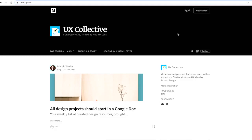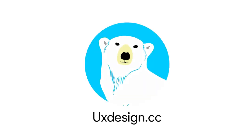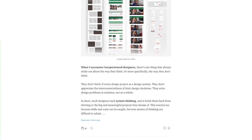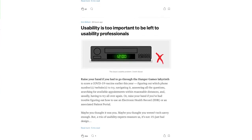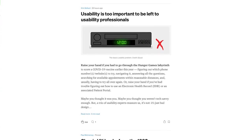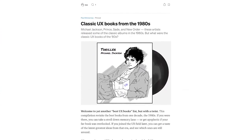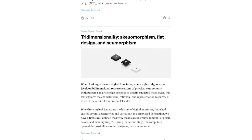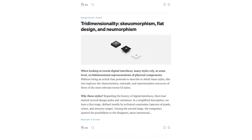You might be familiar with Medium already. It's a popular blogging platform featuring articles on all kinds of topics. There's a vibrant UX design community on Medium, specifically at UX Collective, a subset of the website. Medium is pretty different from Dribbble and Behance. For example, on Medium, your designs are not the main attraction. Instead, the Medium community focuses on long-form writing about UX design, sometimes including visuals.